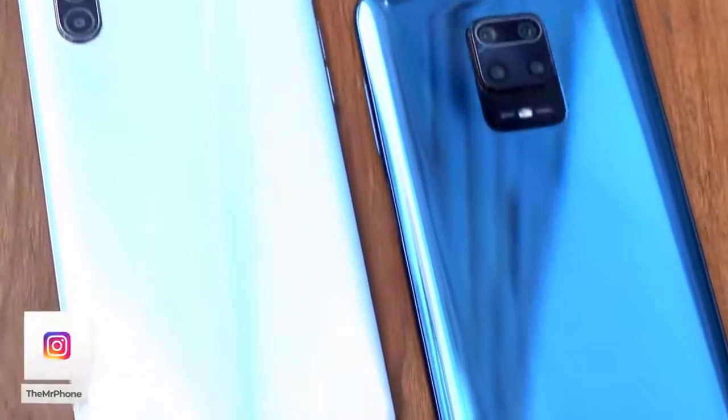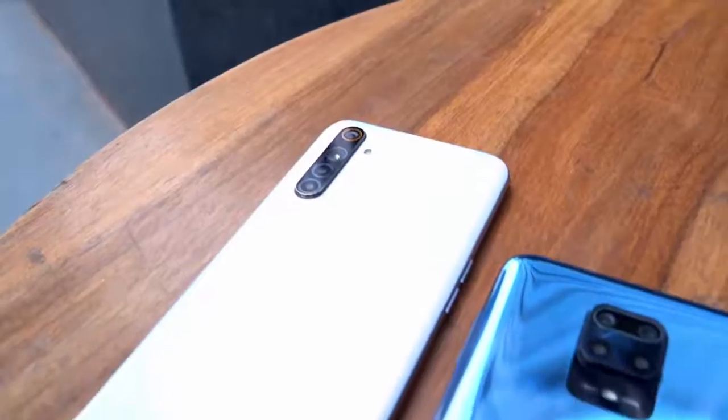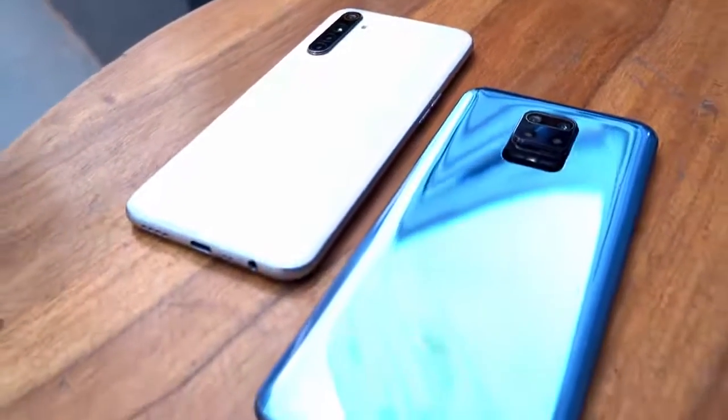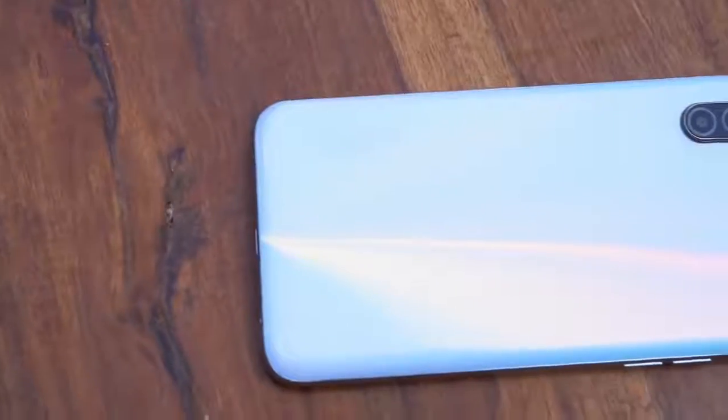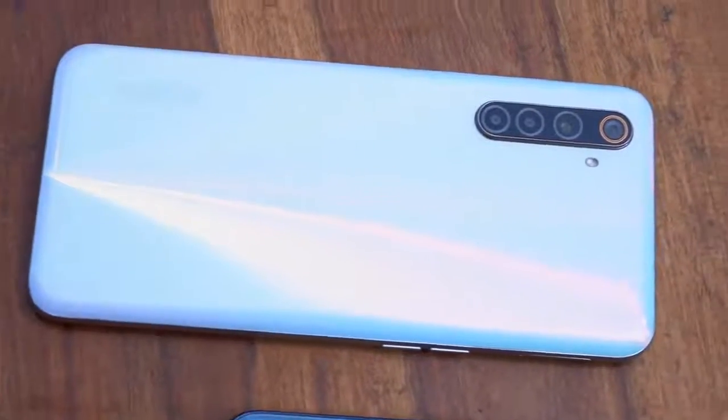Alright, so let's start talking about the design of the two phones, and the Note 9 Pro definitely feels more premium than the Realme 6 thanks to the fact that you get a glass sandwich body on the Note 9 Pro compared to the plastic body on the Realme 6. Plus you get Corning Gorilla Glass 5 protection on the front and the back. On the Realme 6 you get Corning Gorilla Glass 3 on the front.